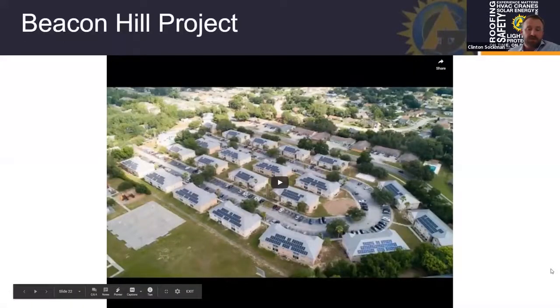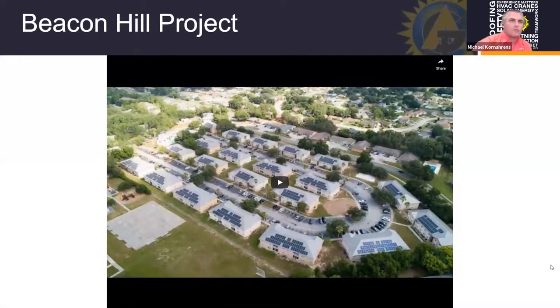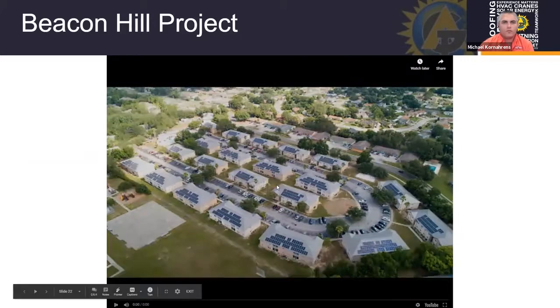I'm going to toss it over and let Mike talk a little bit. Mike Cornarns, he's another owner here at Advanced, and has been with AGT since inception, like Rob had mentioned. Beacon Hill is a great project where we used a lot of our different brands to come in and really change the complexion of a project. So we're going to show you a video here quickly on this.